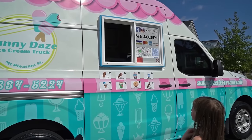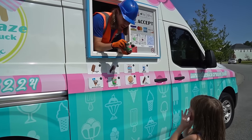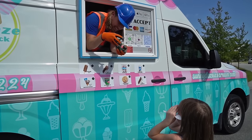Oh, check it out. There's your spoon. And it's your watermelon cup. You want me to take the lid off for you? Mm-hmm. Yeah, okay. Oh, this next one looks really good.